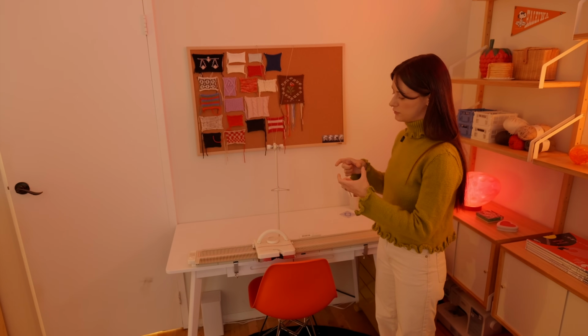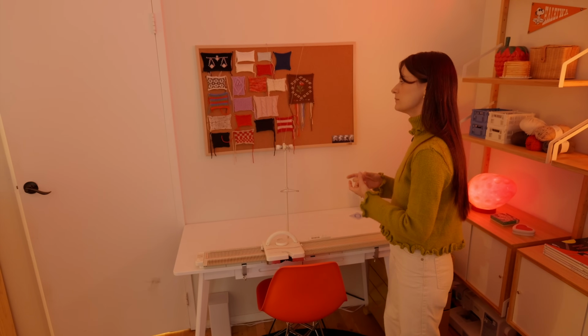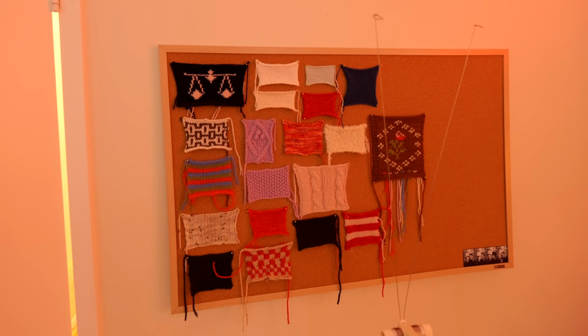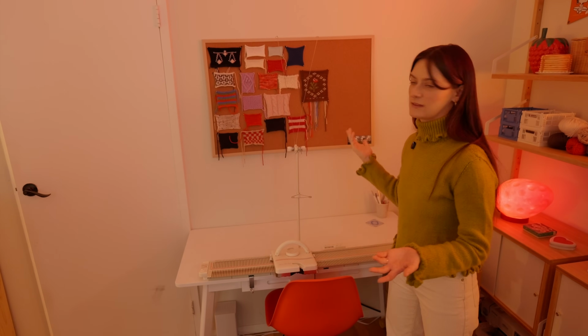I'll make a little sample to make sure that what I'm making is going to be the right size that I want it to be. And then I get to display the samples, like my upcoming works. And then over time, it becomes kind of a scrapbook of works past. That is another thing that's always changing.